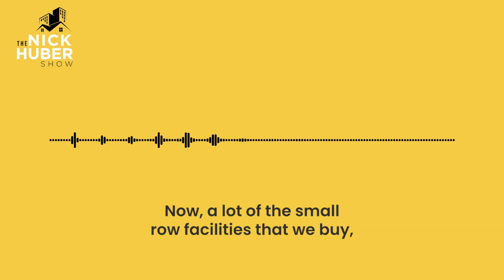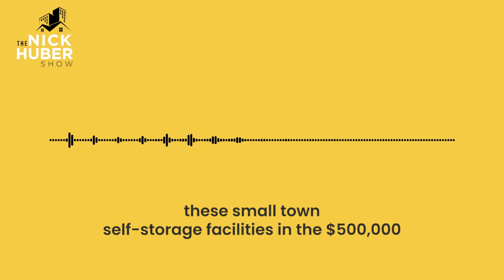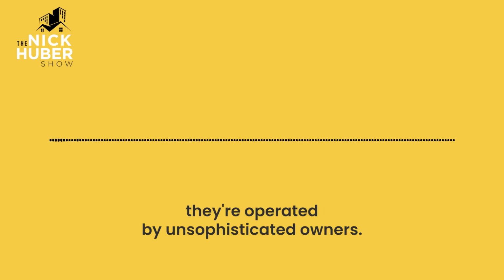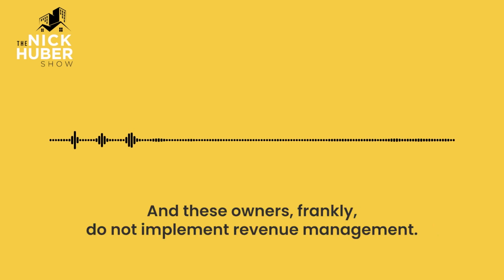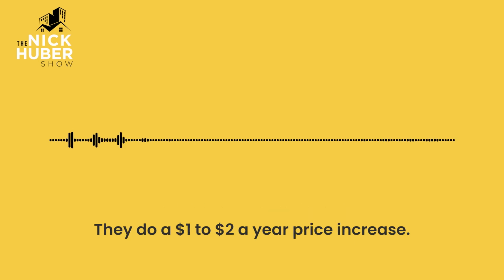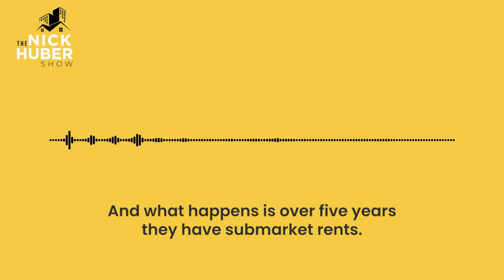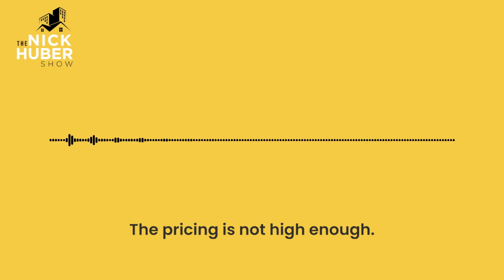Now, a lot of the small rural facilities that we buy, these small town self-storage facilities in the $500,000 to $5 million price range, they're operated by unsophisticated owners. And these owners, frankly, do not implement revenue management. They do a $1 to $2 a year price increase. Obviously, nobody moves out for $1 to $2. And what happens is over 5 years, they have sub-market rents. Everybody in town's full. The pricing is not high enough.